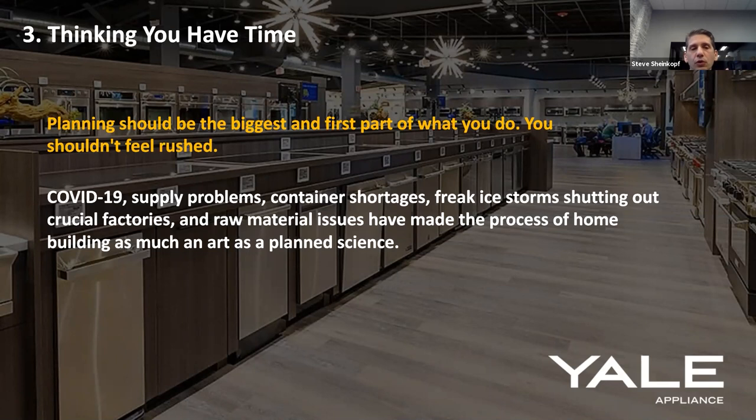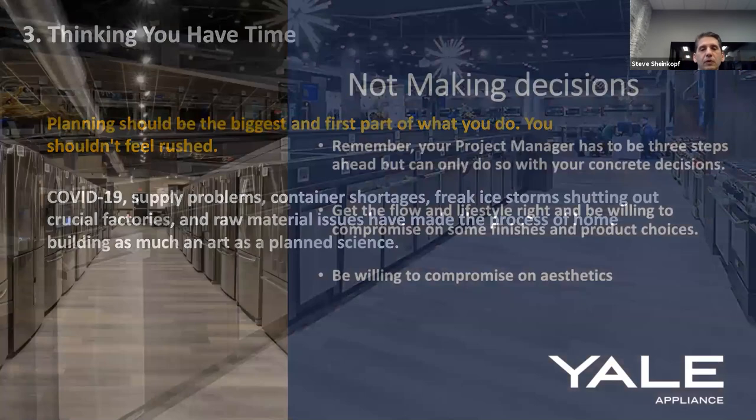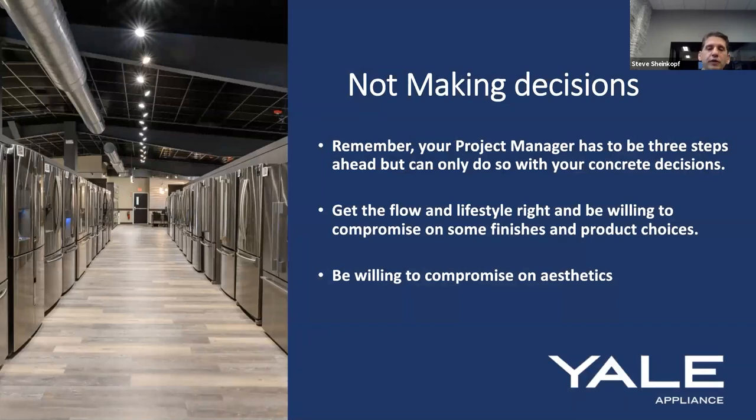So really, you have to make decisions. As Ricky would say, your project manager's got to be three steps ahead. If you're waffling on a decision and the one product that was available is sold, then you might have to wait another month, and that will delay the schedule for plumbing, electrical, and everything else. So what I think you should do is get your flow right and your lifestyle right and be willing to compromise aesthetics.